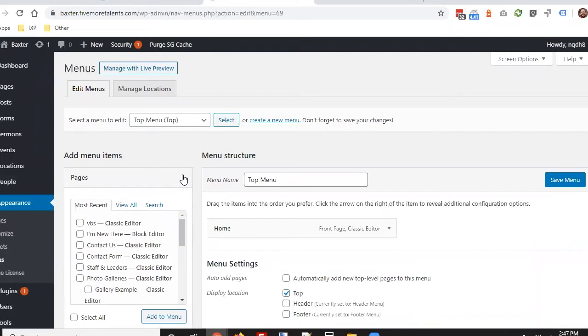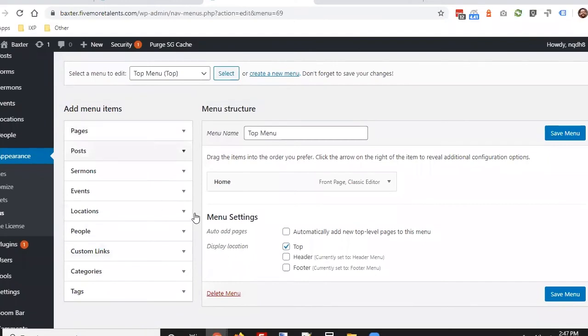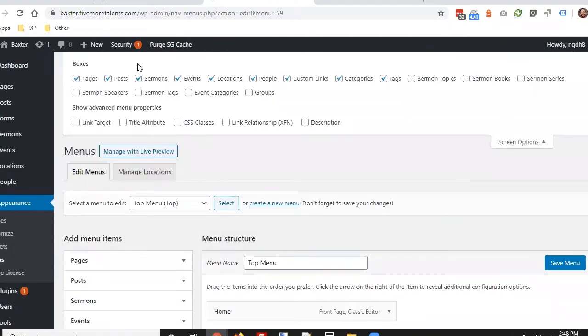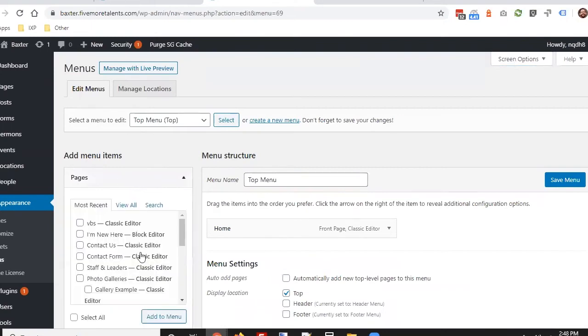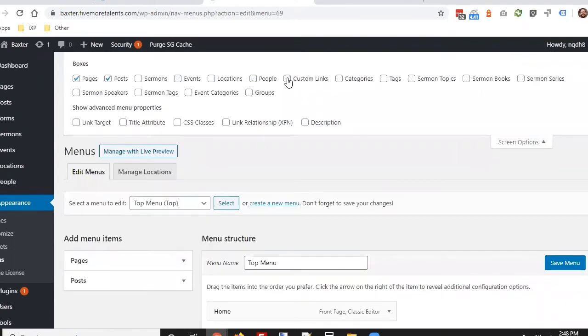Now, what I'm going to show you next could be a game changer for many of you: screen options. What a lot of people don't recognize about menus is that all kinds of different things can be added to your menu. It's not just pages. You can see individual sermons, individual events, individual locations or people, custom links, any of these things can be added to your menu. But you might not see them if you don't have your screen options set up. A lot of people come into their menu and might only see something like this: pages and posts. But one of them you definitely want to have on there is custom links.